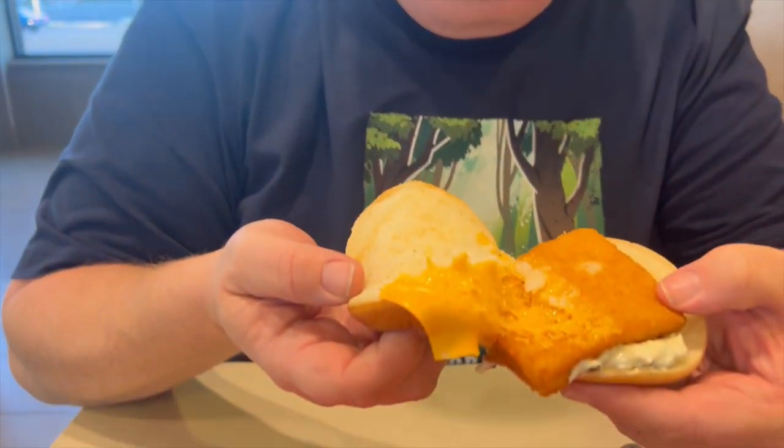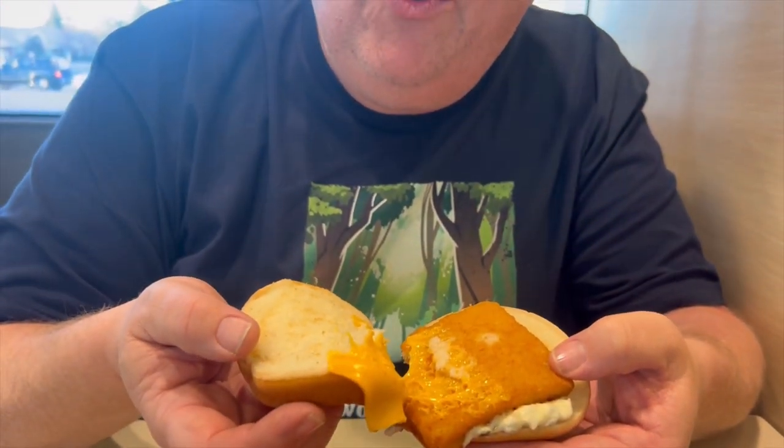You know what a Filet-O-Fish sandwich is like? You got your fish, your tartar sauce, and your processed cheese. Still good. I've always found this interesting about the Filet-O-Fish: half a piece of cheese. Why do they do that? It's always been just half a piece of cheese. I don't know why we don't get a whole piece of cheese.